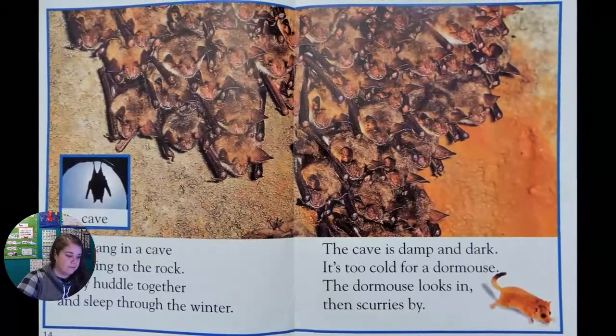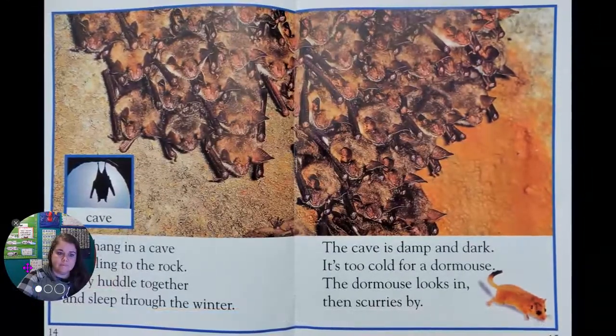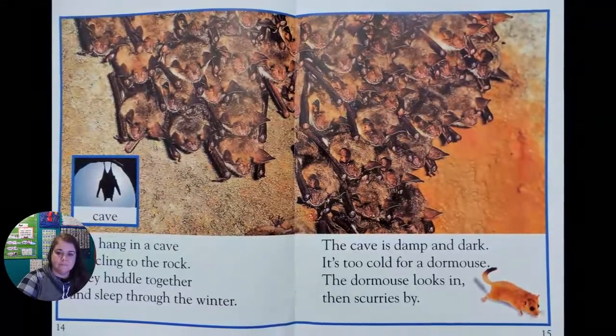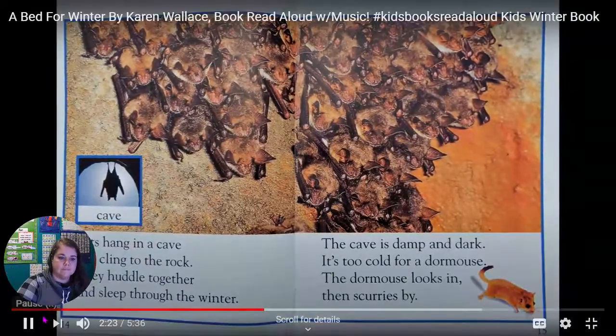Bats hang in a cave and cling to the rock. They huddle together and sleep through the winter. The cave is damp and dark. It's too cold for a dormouse. The dormouse looks in, then scurries by. Cave.